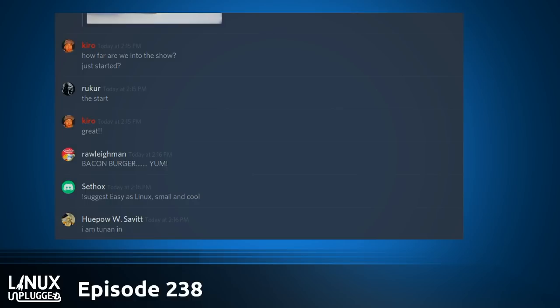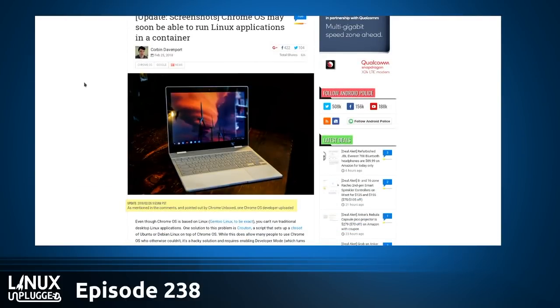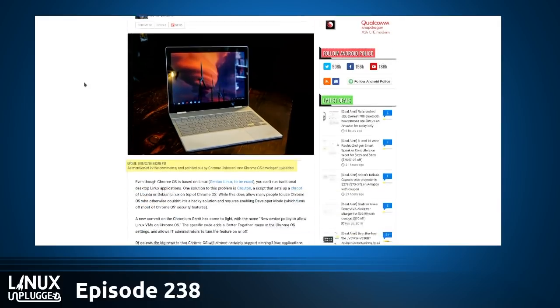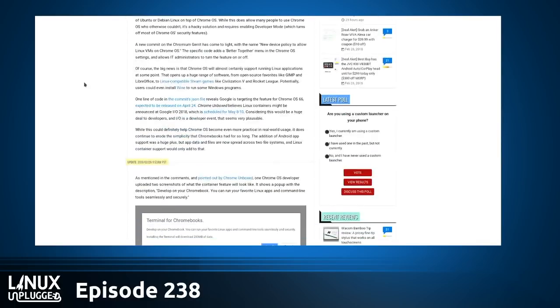But let's start with some community news. This has been sort of leaking out in bits and details here and there. Corbin Davenport over at AndroidPolice.com writes that it looks like ChromeOS may soon be able to run Linux applications in a container. Of course, you're probably thinking, well, why does it have to be in a container? ChromeOS is based on Linux. Well, I'm sure it's for many reasons, security being one of them.